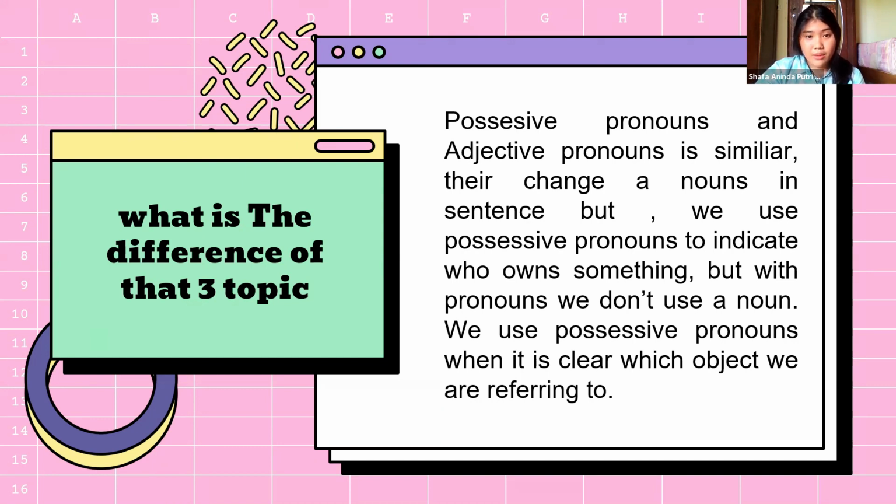And now I will explain to you the conclusion. Based on the explanation above, the conclusion that we get is that possessive pronouns and possessive adjectives are similar. They replace nouns in a sentence, but we use possessive pronouns to indicate who owns something, and with pronouns we don't use a noun. We use a possessive pronoun when it is clear which object we are referring to.